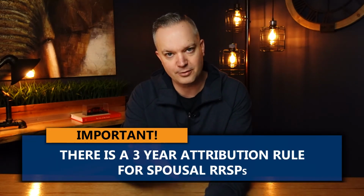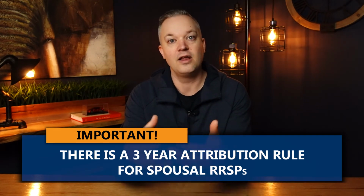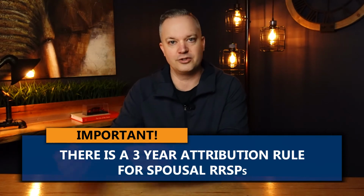So now that the $25,000 is in an RRSP and invested, let's assume it grows at 5% for the next few years. So we put money in 2021. We don't put anything in 2022 or 2023. That means that Tom can take money out of the spousal RRSP in 2024, and anything that he takes out will be taxed in his hands and not in Jane's hands. This is very important. If you wait the 3 years, which is the attribution rule on a spousal RRSP, then the income will be taxed in the hands of the redeemer, not the contributor.